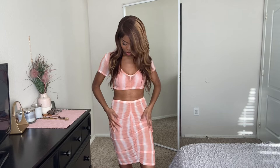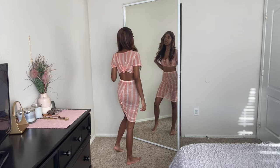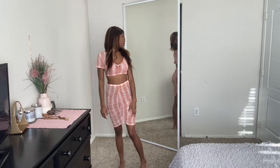But these are so cute. I love this color on my skin tone. It complements my skin tone well. I love this. Yes, this is a perfect little summer outfit to wear when it's so hot. This is so perfect. It's not super thick at all. It's very thin. I don't know if you guys can see, it's that very see-through knit material. But with the right bra, the right panties, you can wear this outside or you can wear this as a cover up to your swimsuit.